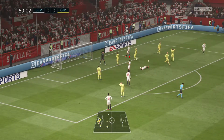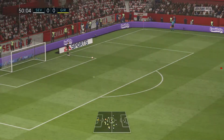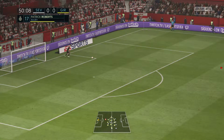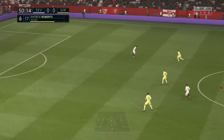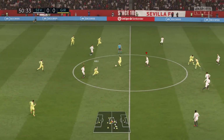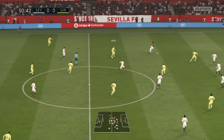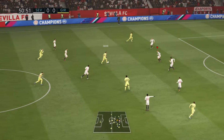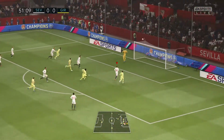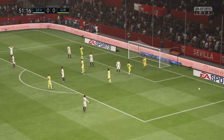He's gone in with the header. But the ball nowhere near going into the net. I think it's come off the top of his head, that one. That's a great interception. And he could get away here. He's put it over. Yeah, nothing wrong with the contact, the power, but accuracy just off.